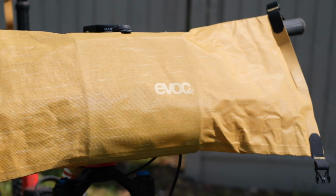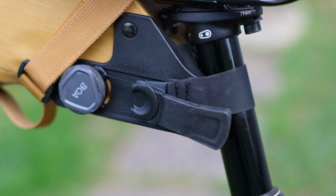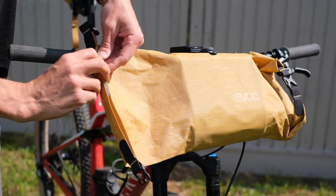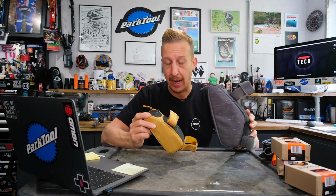In fact, there are some shots of it on a bike on screen just so you can see them for relevance. The beauty of these is the fact they're waterproof, it's expandable, and it mounts via a BOA system. They're really secure, really fast to take on and off the bike. But the ones I want to really talk to you about, in fact the 2 I want to talk to you about, are these 2 little mini frame packs.